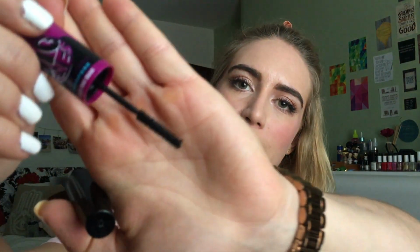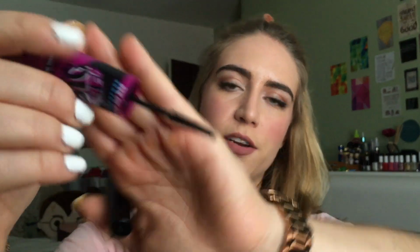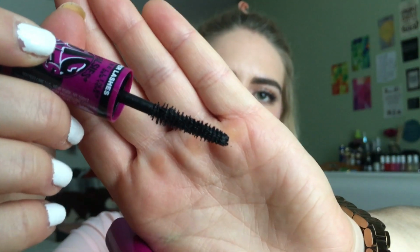I like the idea of having a different mascara for your lower lashes, because your lower lashes are different from your upper lashes, but it did not work for me. These brushes were not good on my lashes. There was no oomph at all. So yeah, I really disliked this one.